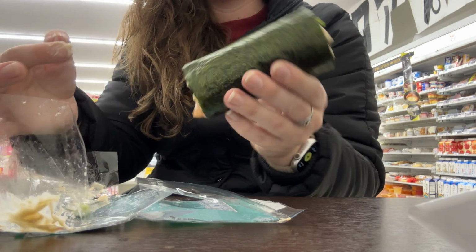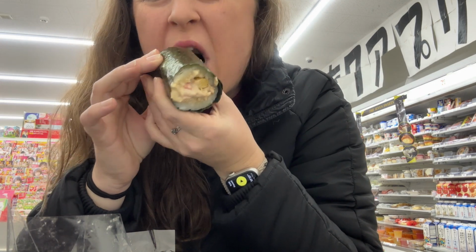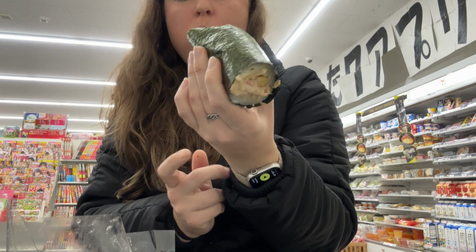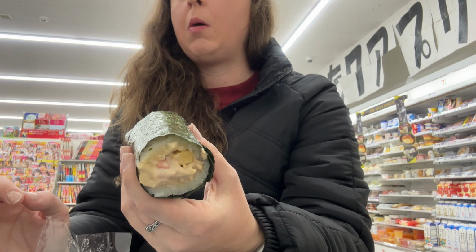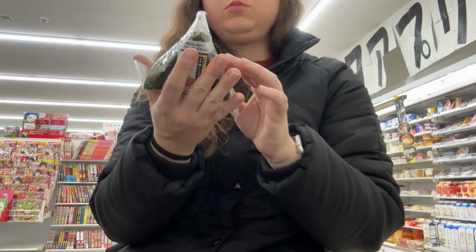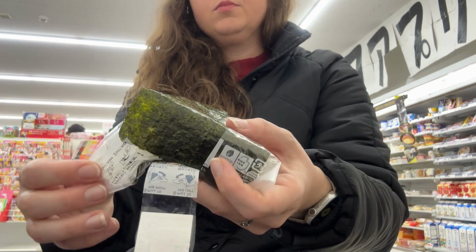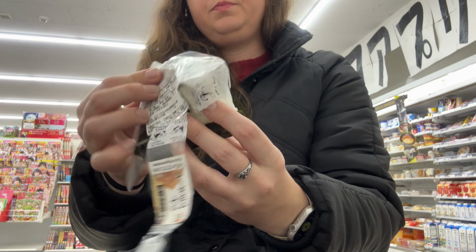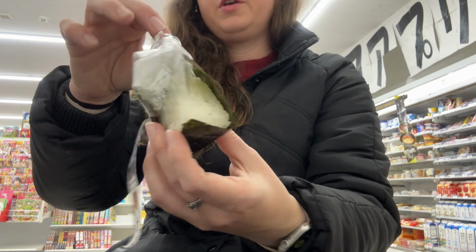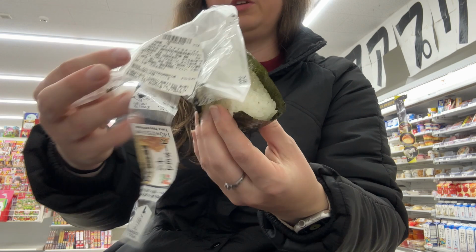Take this cucumber out because I don't like cucumber. This one's okay, but it's definitely like the taste of packaged tuna, which I don't love. Cool down. Doing it wrong, yeah, I do it wrong every time. There we go.